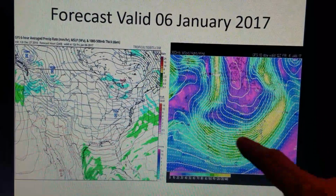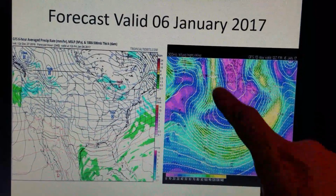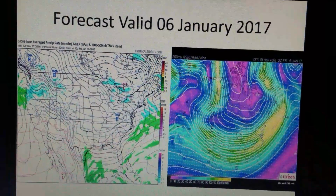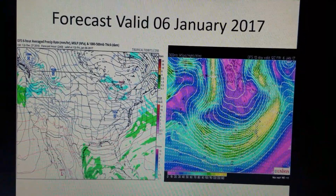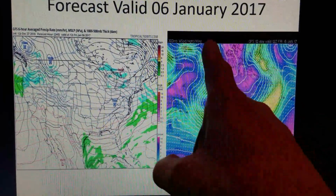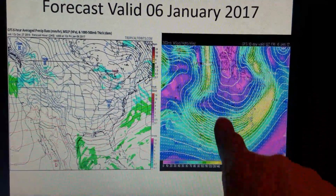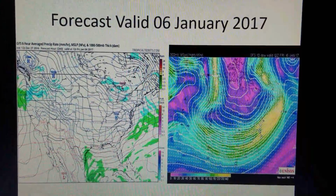But again, this jet stream is really, really dynamic, and it's a very amplified pattern. We easily can see much colder conditions than what I'm indicating right here and right now. If this amplification becomes more of a ridge over the western U.S. and the trough deepening from the central U.S. eastward, we could have much colder air.